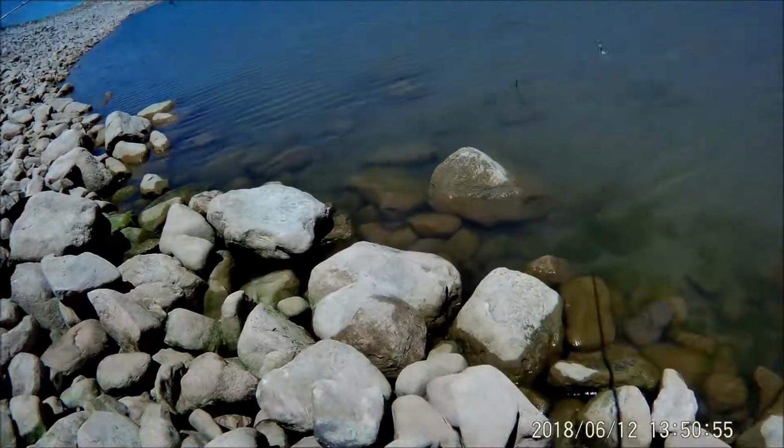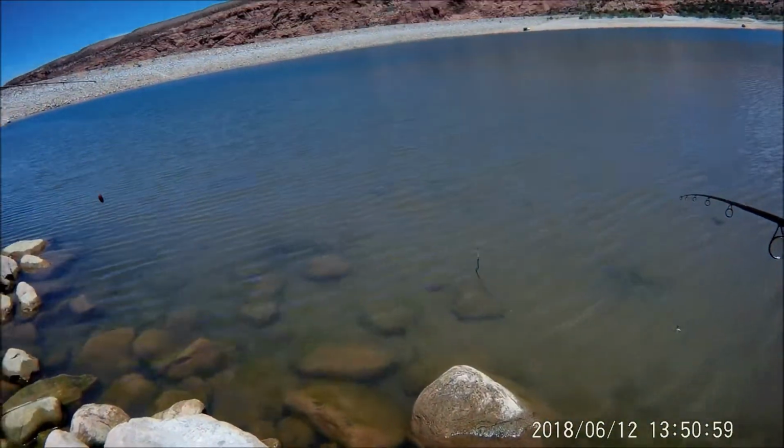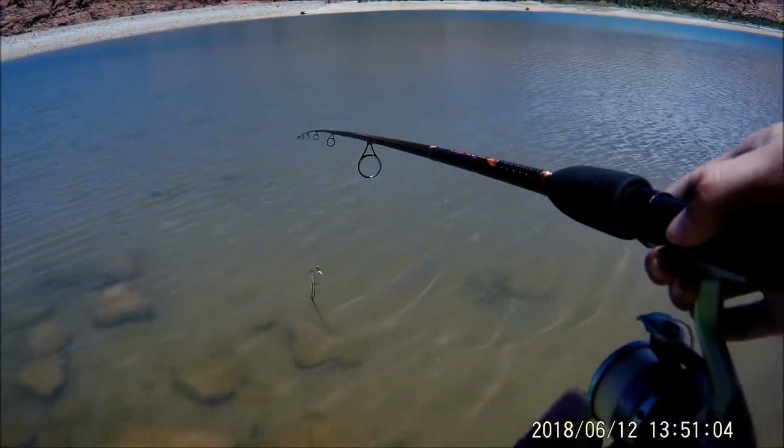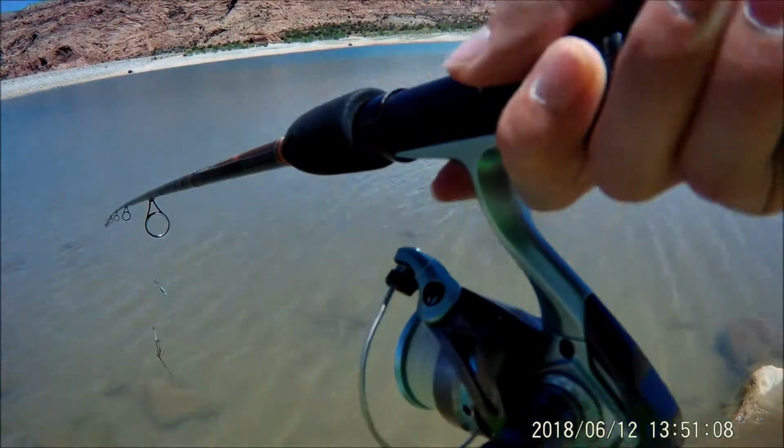All right, we're rolling. Southern Utah. Exposed to radiation. Southern Utah giants. Okay, we're gonna have to. Holy, is that that? That right there. Yeah, look at the size of that bluegill.